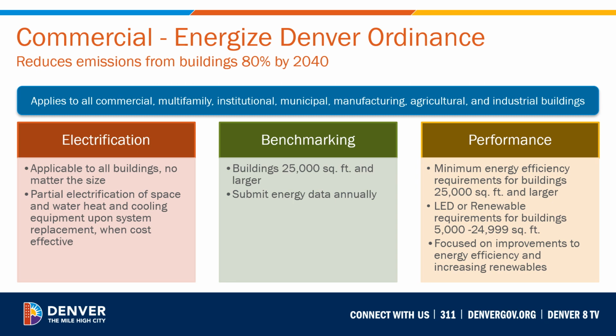Let's also touch on the Energize Denver Ordinance, which applies to existing commercial and multifamily buildings. As noted on an earlier slide, the goal of the ordinance is to reduce emissions by 80% by the year 2040. There are three components to it: electrification, benchmarking, and performance. For electrification, this requires buildings to electrify their space and water heating equipment upon system replacement when cost-effective. For benchmarking, this requires commercial buildings above 25,000 square feet to report their energy usage. And the building performance requirements have energy requirement targets based on their building type, just for larger buildings. For smaller buildings, there are LED or renewable energy requirements.